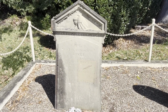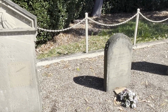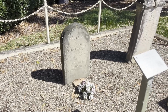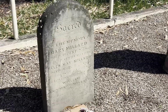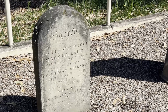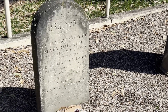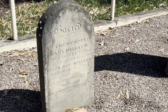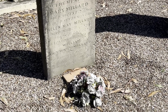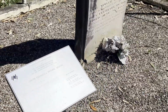But apparently there's actually 80 burials here, and most of it is actually under the highway. And it used to be called the Racecourse Cemetery. There's a Racecourse Creek close by, sometimes Ulladulla General Cemetery. But the graves that we have here belong to Agnes and William Walter. Agnes died in 1862 and William in 1868. They were both born in Devon, England.